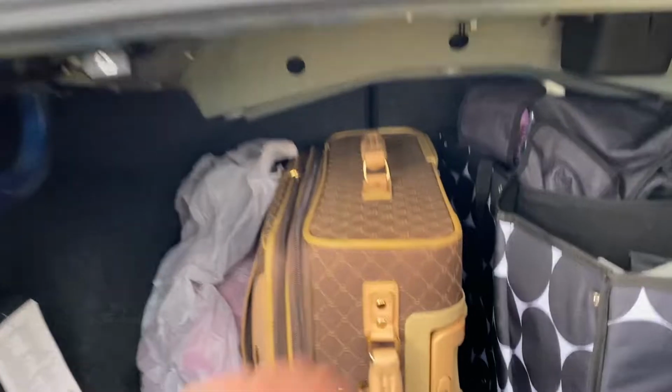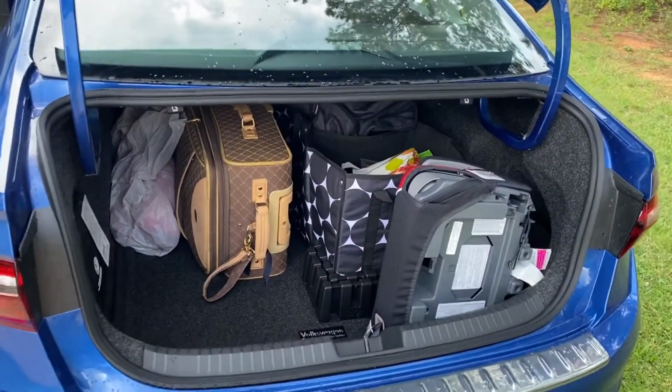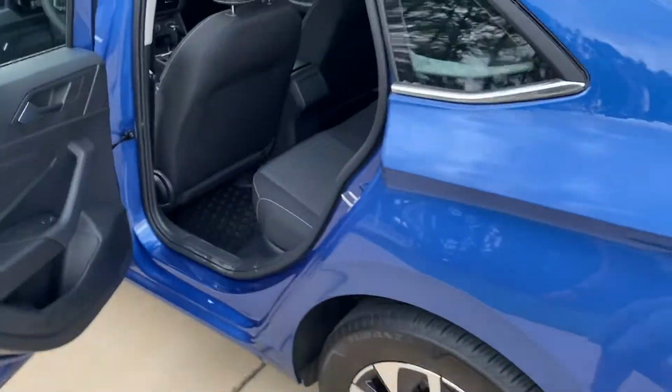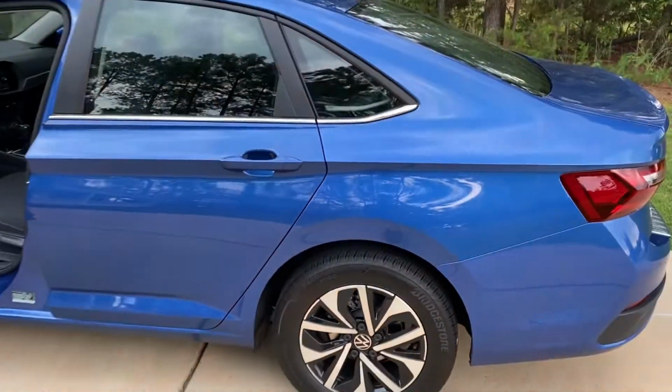Or I take that back, it does not have a pass-through, but still the 60/40 seats gives you plenty of options. The cargo blocks are nice to have, keep everything put. And like I said, I absolutely love this Rising Blue color.